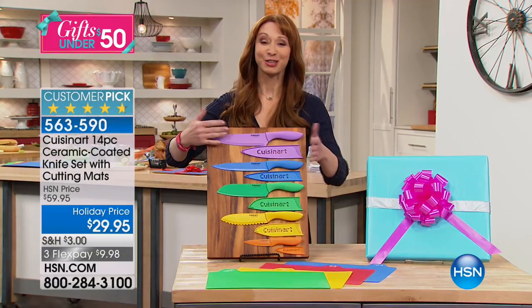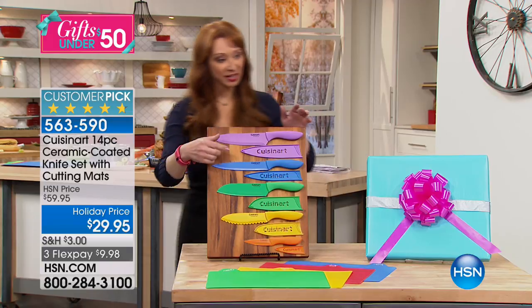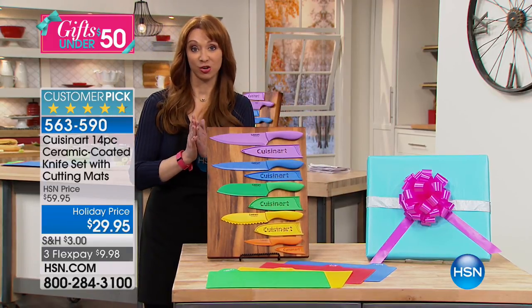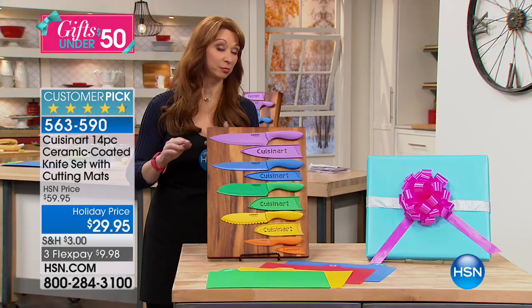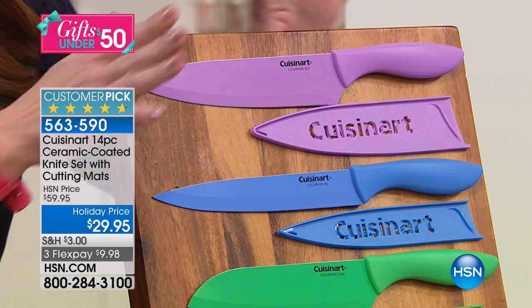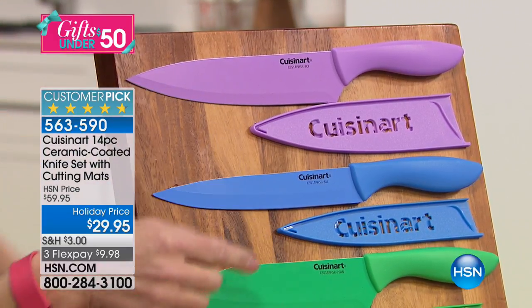So the chef's knife pays for the purchase. And not only that, you do get the sheath. Then of course you get the slicer. I would buy this just for the slicer because I have purchased fillet knives for my brother and for my dad. They're both hunter fishermen. And I'm telling you, I've spent more than $29 and I haven't seen the kind of job that this does. Of course it comes with the sheath.